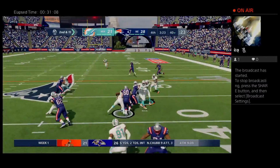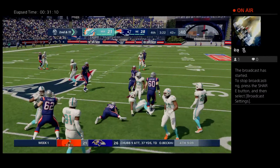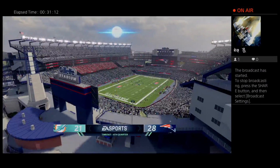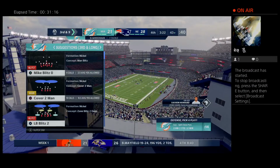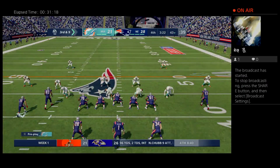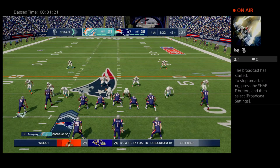They will run with White out of the shotgun. And he will be brought down at about the 43 that time. Now the Dolphins going to burn the first of their timeouts. It's just their first. They'll be down to 2 remaining as we step aside here in the 4th quarter.